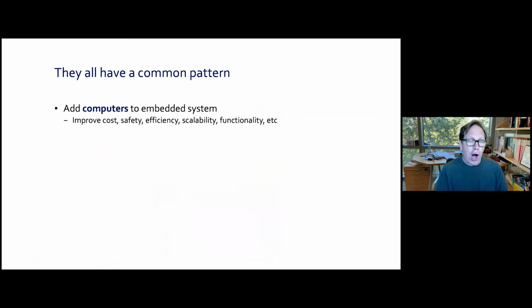All right, so all of these have this very common pattern and largely a common origin story, that there is an original class of device that we add computing to for some reason of cost, safety, efficiency, scalability, functionality, and so forth.